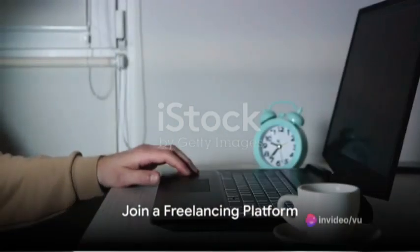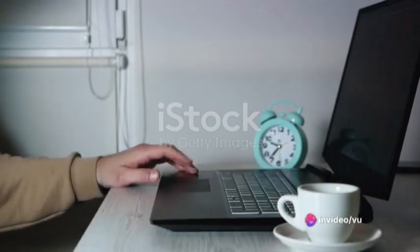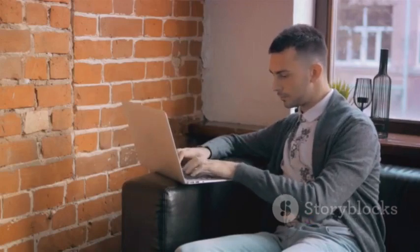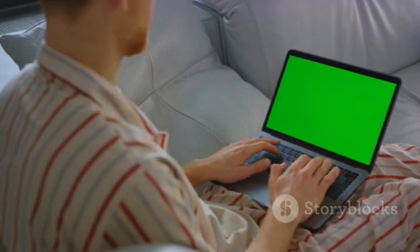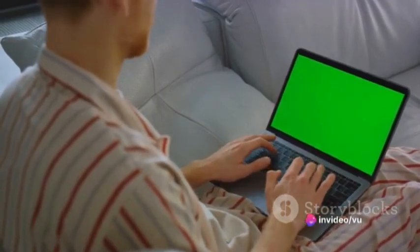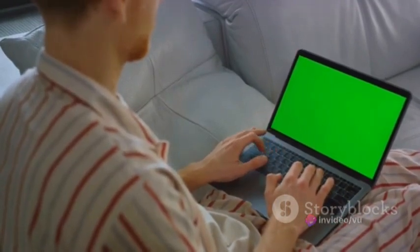Third, join a freelancing platform. These are websites that connect freelancers with clients looking for their services. Some popular options include Upwork, Freelancer, and Fiverr. Each site has its own set of rules and procedures, but generally, you create a profile, add your portfolio, and start bidding on projects or jobs that match your skills and interests.